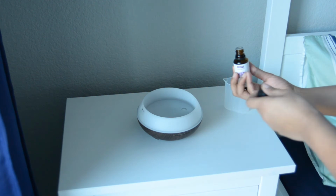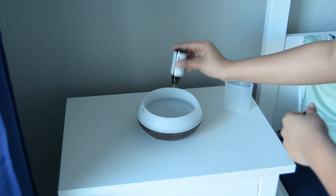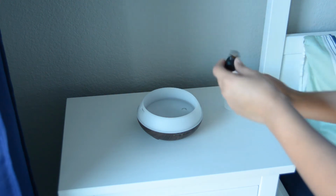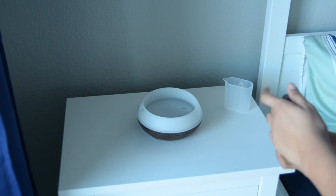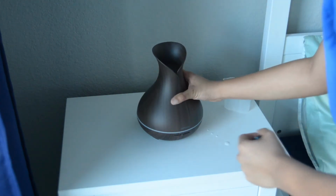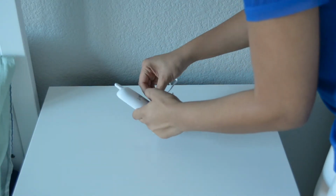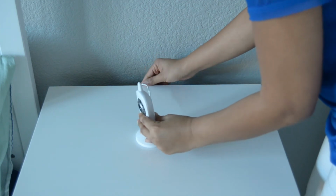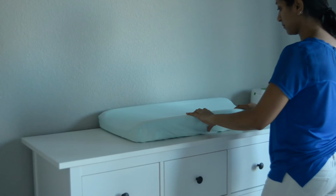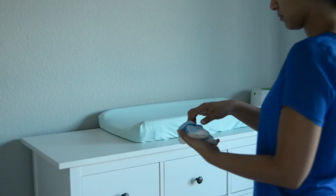On one of the nightstands, I have used a cool mist humidifier cum oil diffuser. I usually use the lavender scent for the calming effect and turn it on every night before my son goes to bed. The other nightstand just has a monitor so I can watch him in my room. The dresser has wipes in the warmer and the changing pad. I did add a little detail by placing his first shoes in there and he loves it.